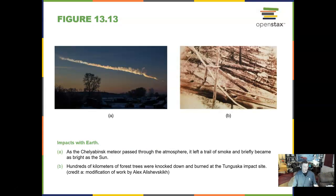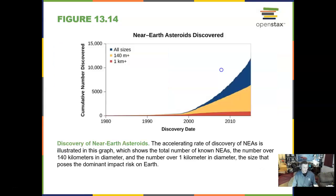We have seen impacts with Earth. About 100 years ago, an object exploded a few miles above the Siberian forest of Tunguska, and it set off fireworks all the way to London. We have discovered many near-Earth asteroids.